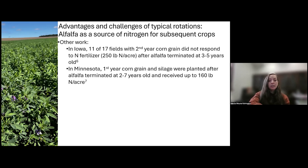So in Minnesota, there was this study looking at first year corn grain, and they were also looking at silage that was planted after alfalfa was terminated. And that was quite a big range of alfalfa stand ages from 2 to 7 years. And they received up to 160 pounds of nitrogen per acre.